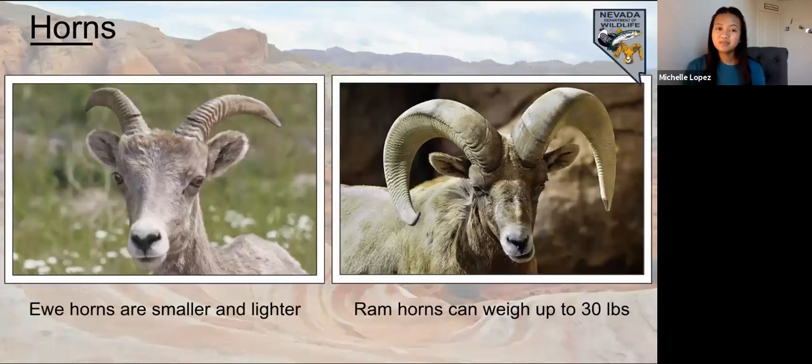So if you are out and about and you see a desert bighorn sheep, looking at their horns is a great way to tell the difference between a female ewe or a male ram. So females are the ewes, which have pretty small and light horns in comparison to the rams. They don't tend to curl as much as you can see on the right, like a ram.